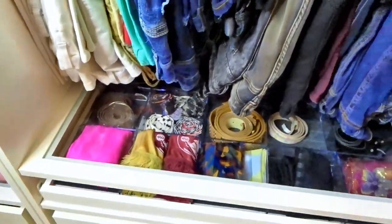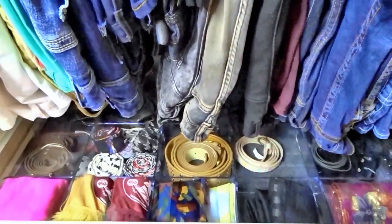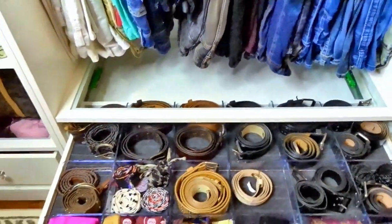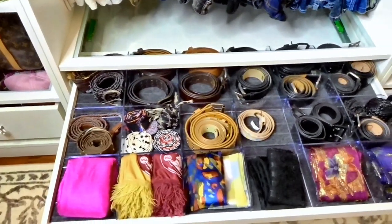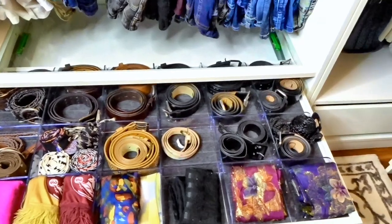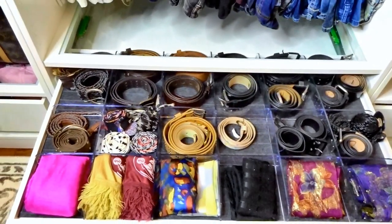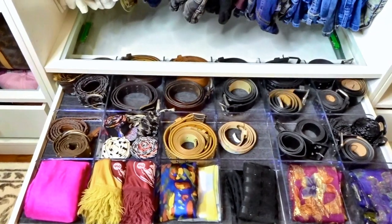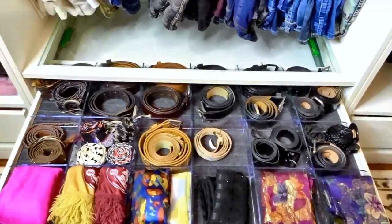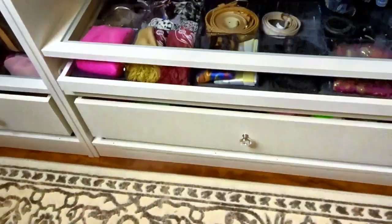This drawer down here basically houses some scarves and belts. So here are the majority of my belts. Again, I do have some in the bedroom that I need to bring down, and these are just some of the scarves that I decided to leave out. I do have more tucked away in the bins at the very top of the pack system.